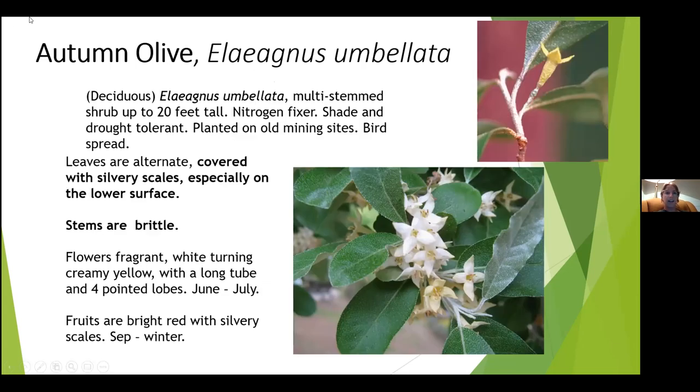Okay. Autumn olive, which is the deciduous Elaeagnus, is a multi-stemmed shrub up to 20 feet tall. This one is a nitrogen fixer. It is both shade and drought tolerant, and it is spread by birds who eat the berries.